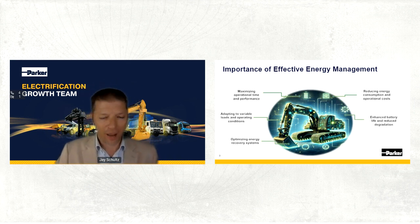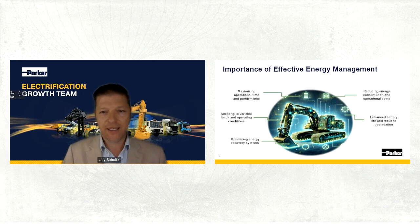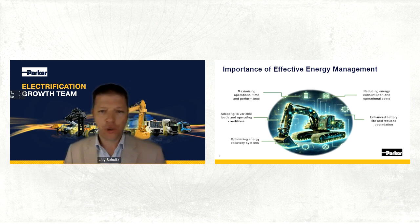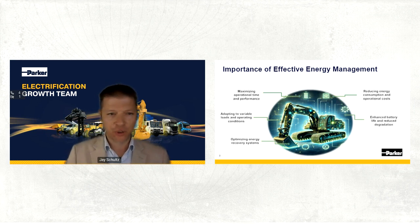And then, enhance battery life and reduce degradation. Batteries are obviously one of the most, if not the most, expensive portions of the electric vehicle, and it is very important to maintain their health. By managing energy effectively, we're able to increase the life of batteries as well as reduce their degradation, so the performance while using them will be optimal throughout the majority of the lifetime of the piece of machine.